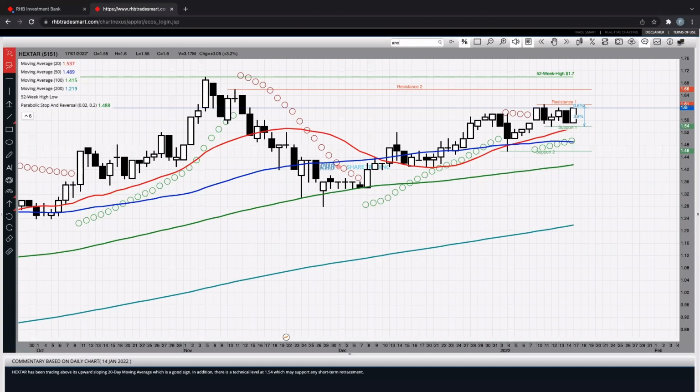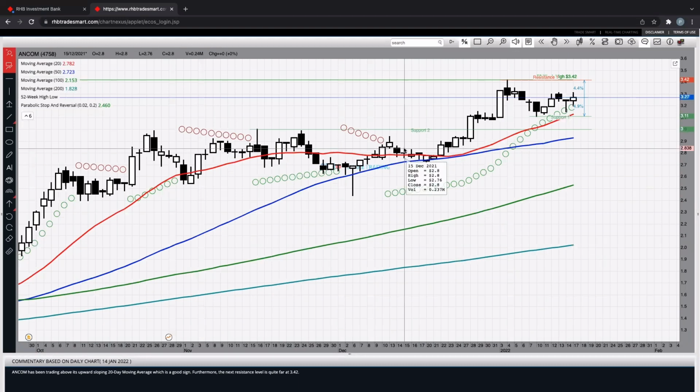The other one is NCOM, 4758. For NCOM, also uptrend. It's trying to hit this resistance at 3.42. This stock is also quite bullish currently, and we wait until it can come back here. When you buy here, then this swing trade is worth it because there's close to 10% in the trade. Put a stop loss here to see whether it can move up. Wait until it goes back here or hits a new high, then you enter and put a stop loss to see whether it can go much higher. This one is at the 52 weeks high also.